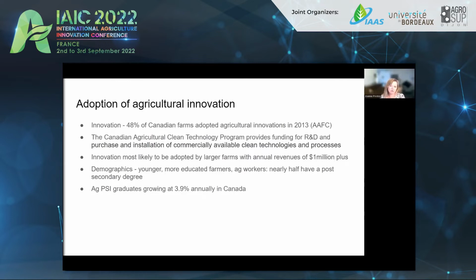Our farmers and agricultural workers are more educated today, with nearly half having degrees, and the number of agricultural post-secondary graduates growing in Canada at a rate of 3.9% annually. Many Canadian institutions have highly ranked agricultural undergraduate and graduate programs, including my own home institution, the University of Alberta. Attracting these younger groups and underrepresented groups to agriculture and agri-food is a key challenge in Canada.